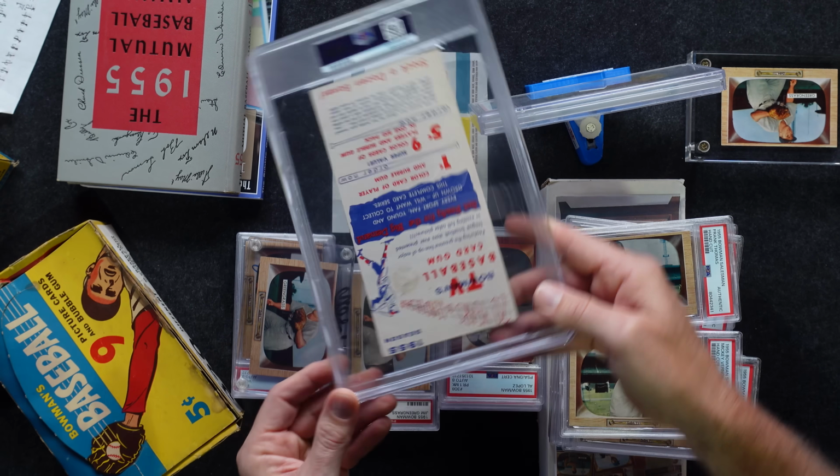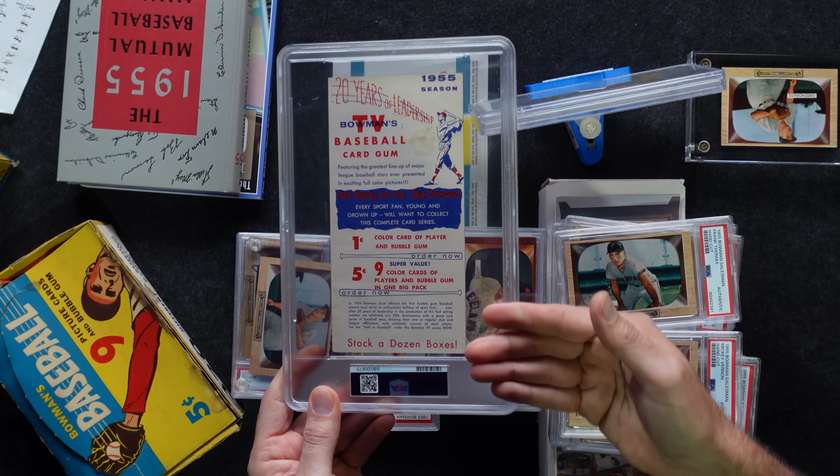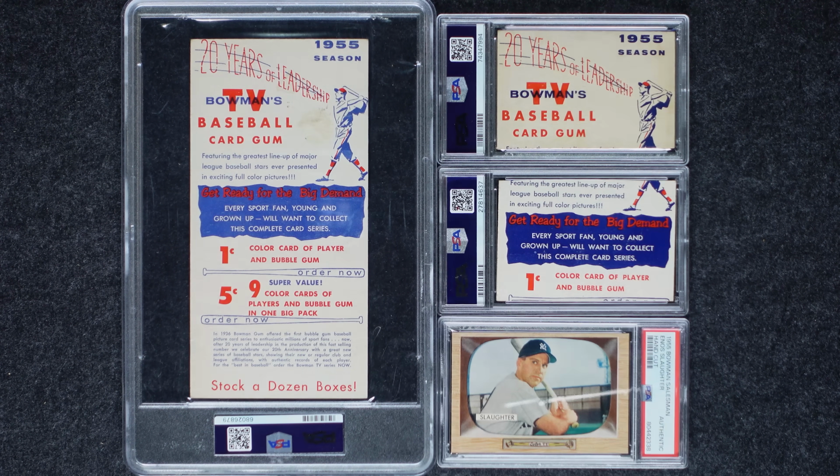If you kind of flip it over, wow, look at that. This is as close to very good condition, uncut, and it is how they advertised this set. Wow. It's probably my favorite piece. This is incredible. Yeah. I love this.